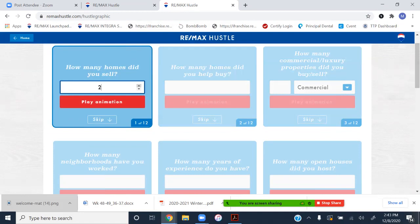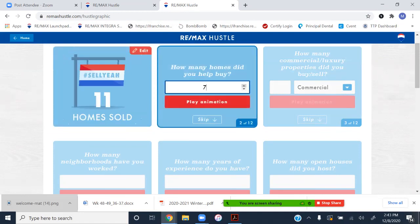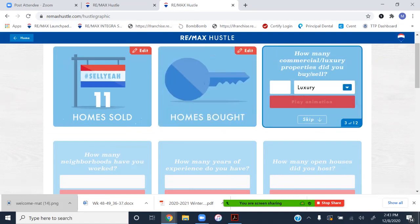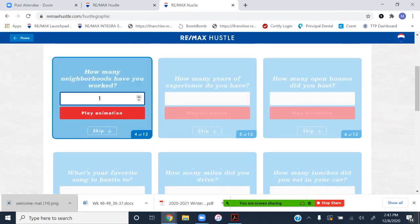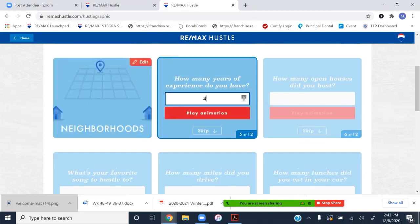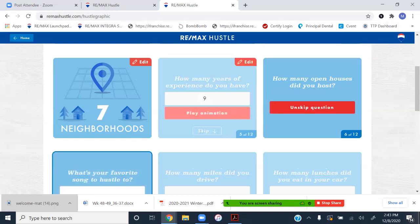So let's see, how many homes did you sell and how many buyers did you help? And did you perhaps work in luxury? Notice it's turning into these pretty visuals. How many neighborhoods have you worked in? And how many years of experience do you have? Did you do any open houses? Now, if a question you feel doesn't benefit you, then just skip it.